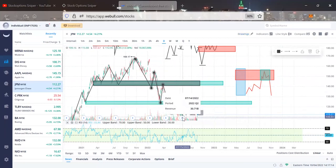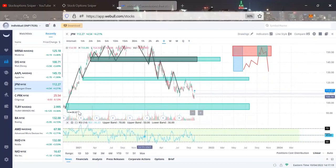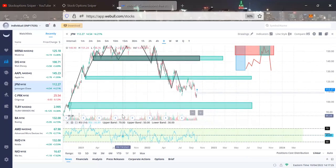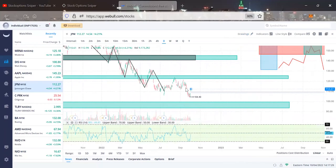Right now we see the market trying to make our move right here to its 90 level, 91. JPM is looking to liquidate these 91. And if it doesn't, we're going to wait until it breaks the structure right here. JPM right here, that's the entire structure, from this protective high to this protective low.